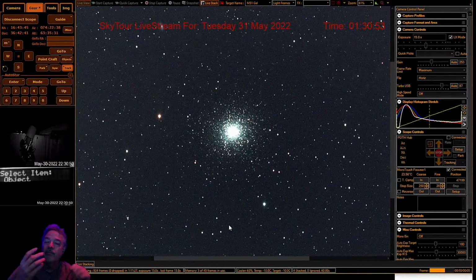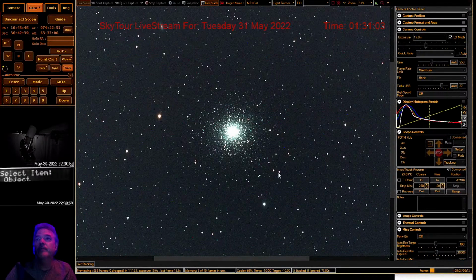So you're seeing through the nearby stars, like this star right here. That's a foreground star. These are probably foreground stars too. Look at the difference in the brightness of these stars. The cluster stars are like a haze behind all of these stars. And that's how that works.